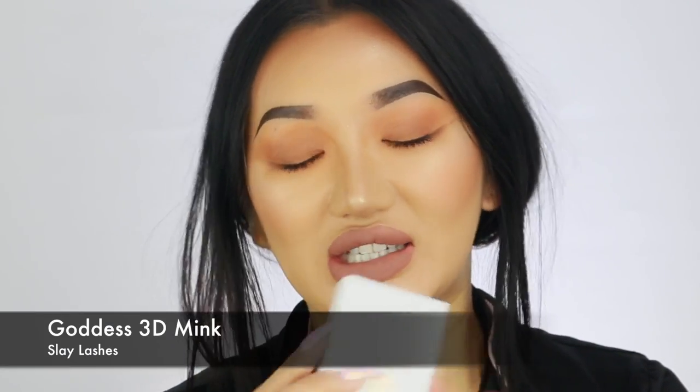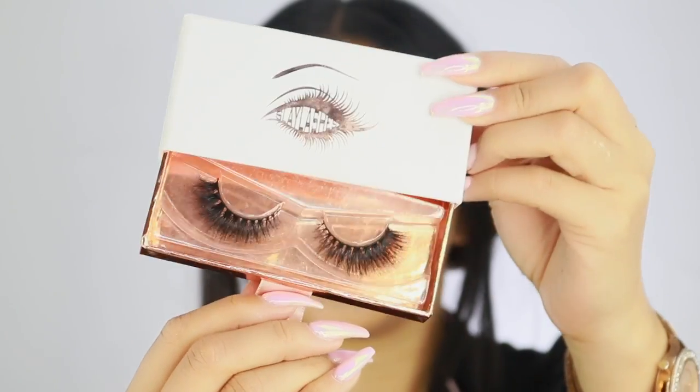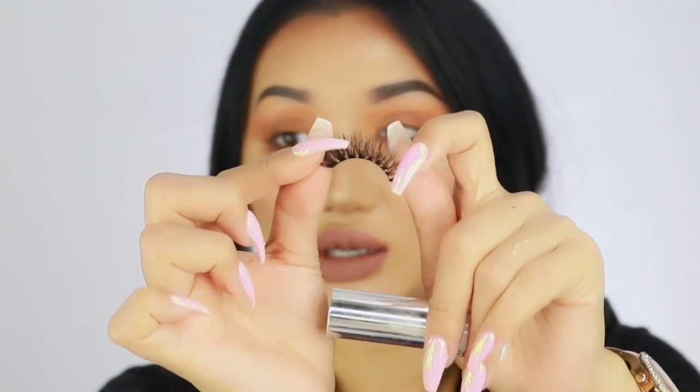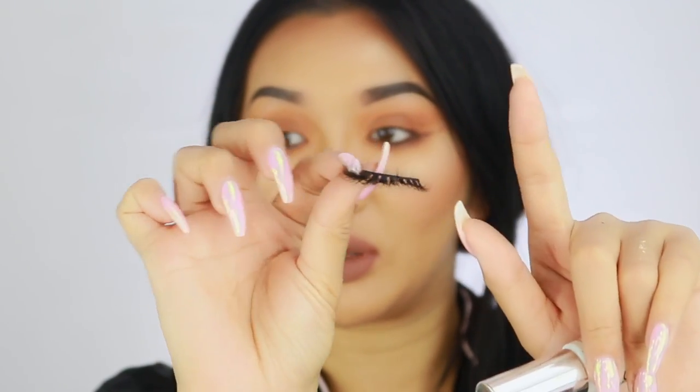So on my eyes today, I'm gonna use these Slay lashes in Goddess. This is such a beautiful eyelash, guys. If I was ever gonna create an eyelash, this would be something that I would strive for. So pretty. These are what the lashes look like. They're super fluttery and minky and freaking beautiful.